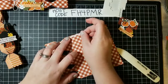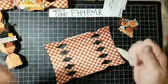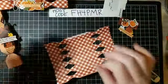Now, I have not read the instructions. Paper Pumpkin actually comes with some pretty good instructions on the inside. I have not even opened that. I have not even looked at it. I usually just go with what the picture tells me.